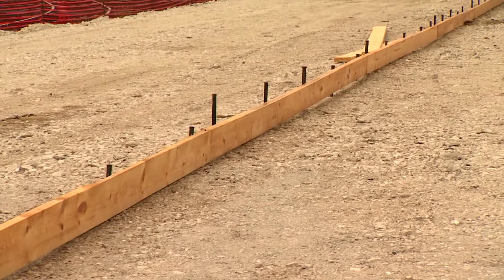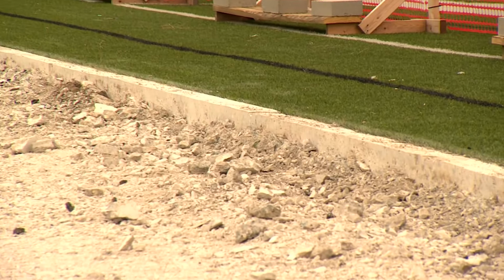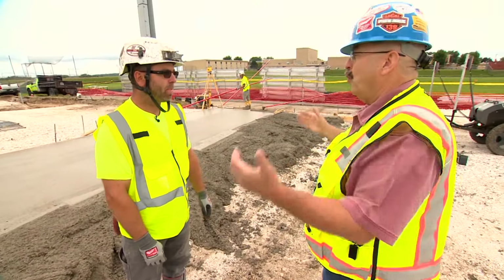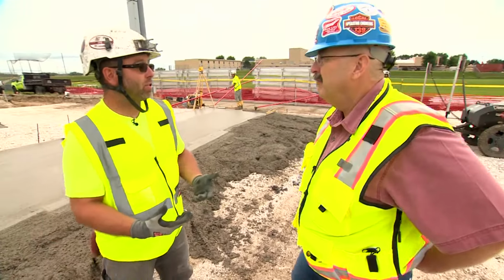And when you say back here, that's on this specific job because over here you already had, it looks like an existing curb. Yep, this is an existing curb that was on this side, so we're going from the concrete that's existing to our new shutoff that's going to be at the other end. Okay, so what is your role in this process? My role in this process is to make sure the process goes smoothly.